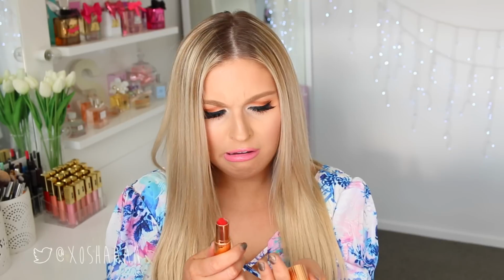So I got the shade Red and Miss Kensington. And the packaging is adorable. I've talked about it before in my videos. Oh, this one's broken. I'm just gonna push that down. That sucks. Oh well, I'm just gonna use it anyway. This is red, and it is just a pure red. Oh my gosh, it's so pigmented and beautiful. It's not exactly a revolutionary color or anything, but I just love the lipstick so much and I really wanted to pick it up because I really do collect lipsticks. Such a beautiful rich one though.